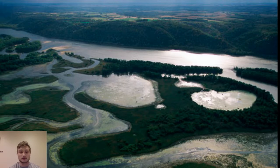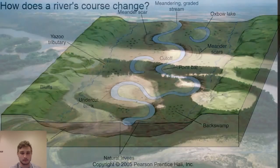So here's the Mississippi River. It's the US's largest river and arguably the most important too. Its watershed is a leading agricultural region in the US, and it's also a major transportation hub. So a change in its course would have major implications for global trade. The Mississippi River can't be stopped when it changes its course. It's only a matter of time.